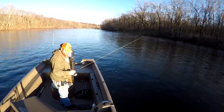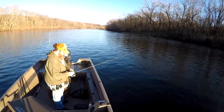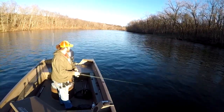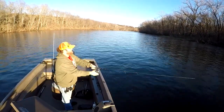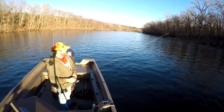A gentleman I met named DJ put me on a new method for using the jerkbaits at nighttime, which I've been having a lot of fun with the last couple nights. I was up at the dam last night with them actually, and caught a 22-inch walleye using that method.